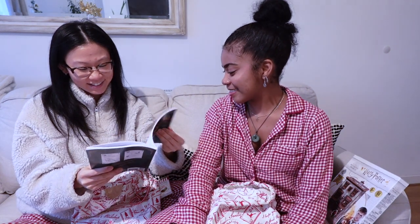And the first page I flicked onto, actually, it says Tickling Hex. It's a hex. Tickles and weakens the victim. Oh, this is cute. Do you like it? I like that. Yeah, I do. It's a nice colour as well.